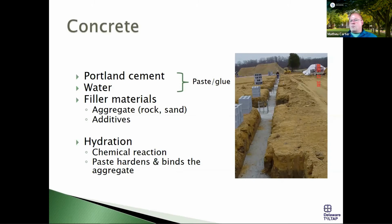After a period of time, and again, it changes a little bit with the mix and with the weather, but a substantial amount of heat will come off of that surface. Concrete generates a lot of heat through the process of hydration.